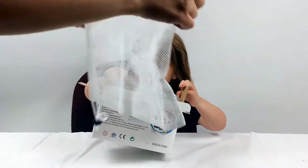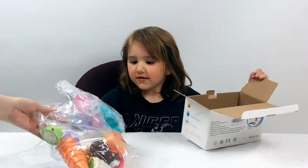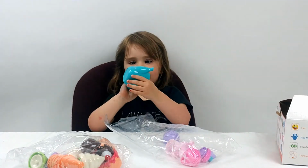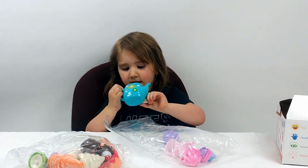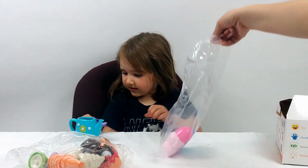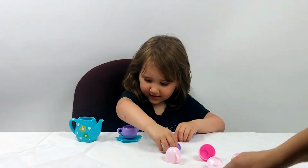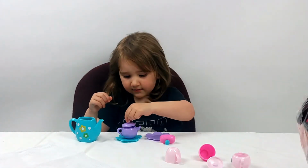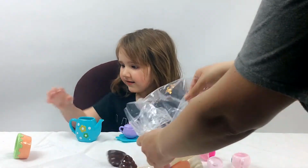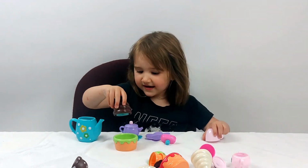Ooh, it comes with a bag to put everything in. And we got a ton of ice cream. There's a little teapot. It comes with a little tea set as well as the ice cream. That's fun. And we have two tea sets now. There's a little leg. There's a thing to put ice cream in.